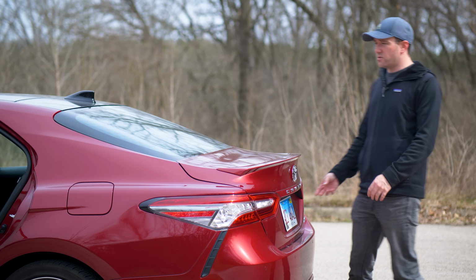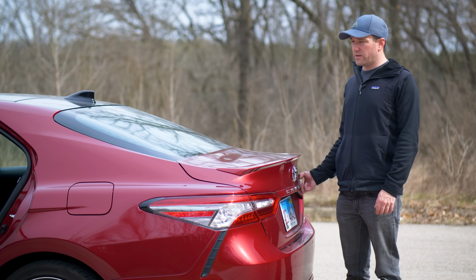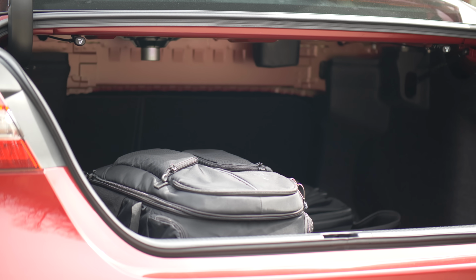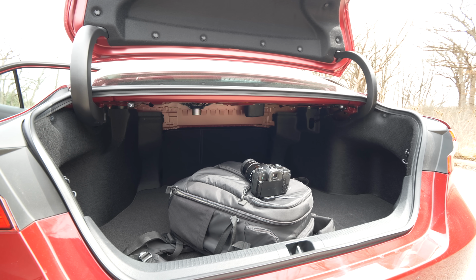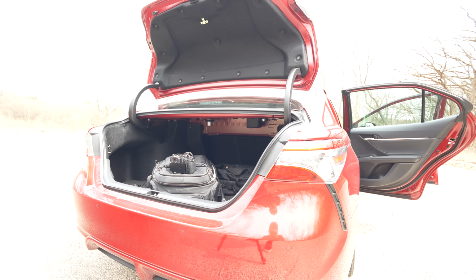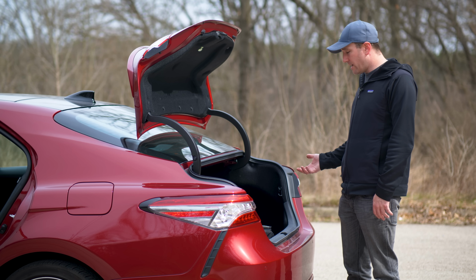Last but not least is storage space. This is not a hatchback. It's not a CUV, so don't expect storage like that. But when you open this trunk, as I thought the first time I opened it, it is a labyrinth. There is no excuse for not fitting your wheelchair, your oxygen tank, your blow-up dolls, your kids, your weight set. I don't know what the hell you can't fit in here, but with the seats down, it's tremendous. I like it a lot.